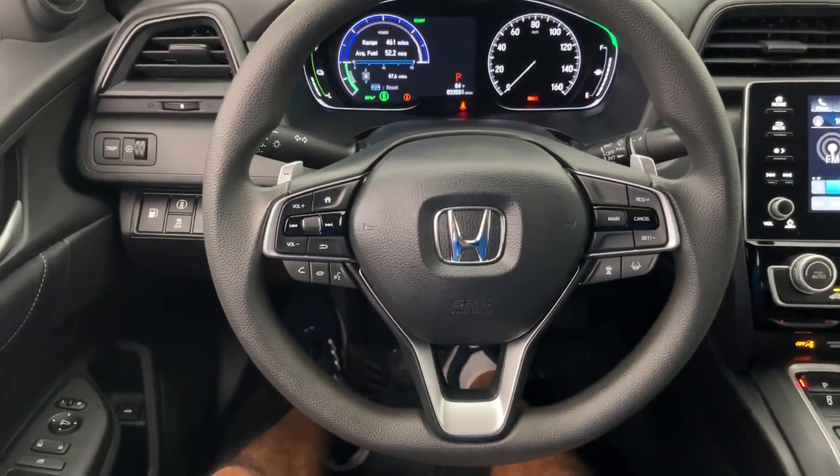Peace of mind is yours when you navigate your world in graceful efficiency. Test drive the Honda Insight.